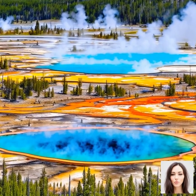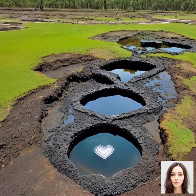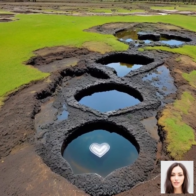It was these early explorations and the growing interest in the area that ultimately led to the establishment of Yellowstone National Park in 1872.